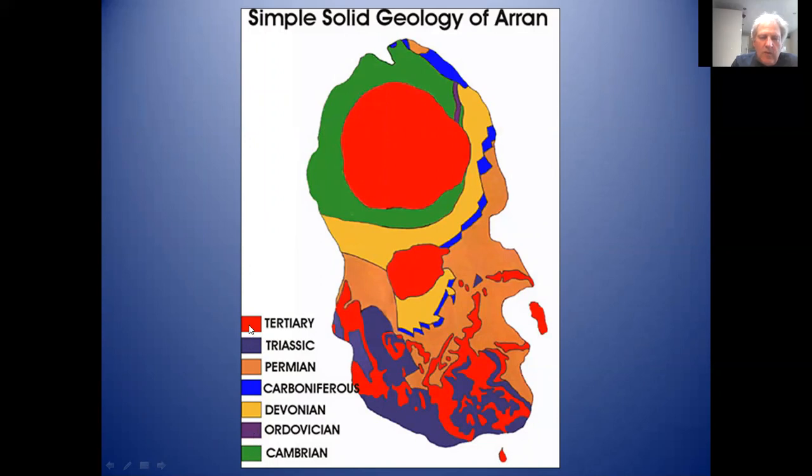And at the top here, the red stuff, the Tertiary, that's about 58 million years ago. The Cambrian stuff's 500 million years old, around about there. And these Tertiary rocks, the red rocks, are all igneous. So there's granites and lavas and things like that in all these red rocks. And all the ones in between, the Devonian, Carboniferous, Permian and Triassic, they're all sedimentary rocks. So we've got large amounts of metamorphic, igneous and sedimentary rocks, so excellent for learning about geology.